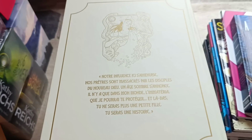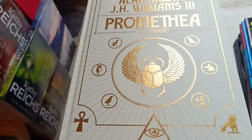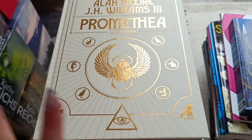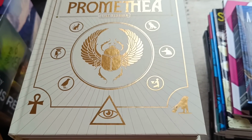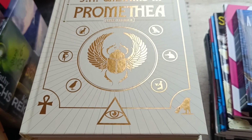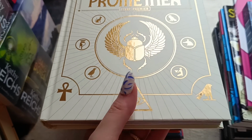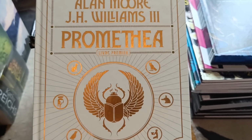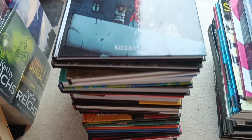I don't know, this is making me question some choices that I made. But you know what? I don't need to. So either I read them or I won't, and that's fine. My partner can read them at some point, or I might sell them. I don't think I'll donate them because they are not used and expensive. So yeah, isn't that cool? That cover is just beautiful, beautiful, beautiful.